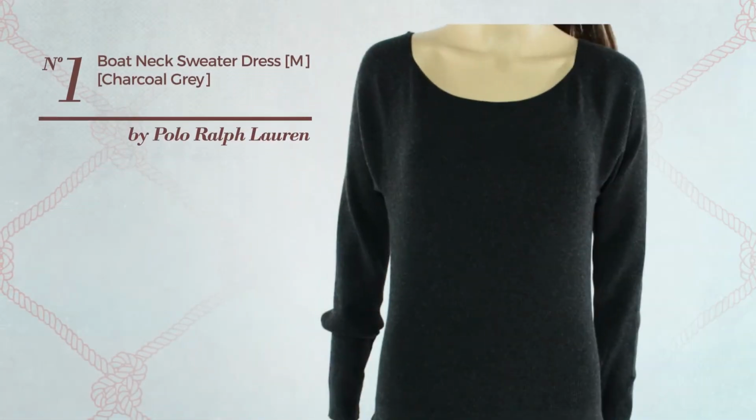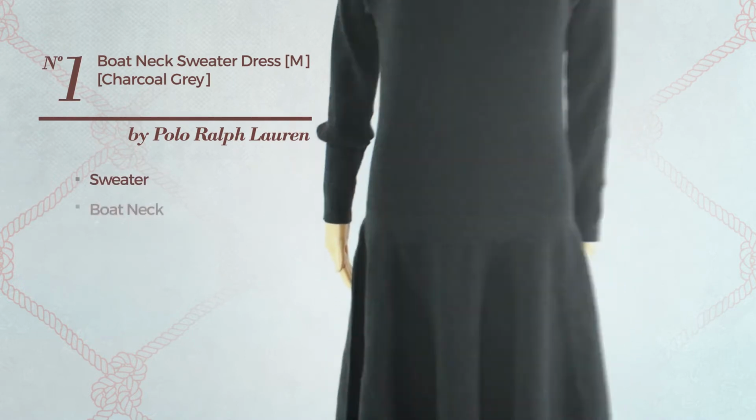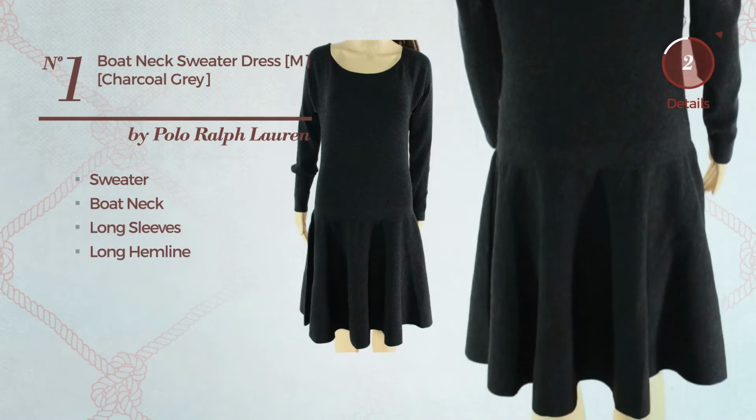Number 1, an all-casual knee-length dress, produced with sweater. This dress includes bow neck, long sleeves and long hemline. Available exclusively in this color.